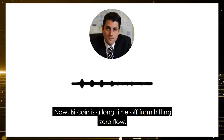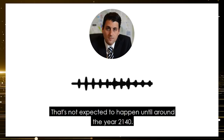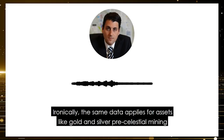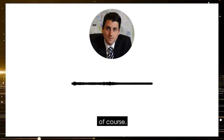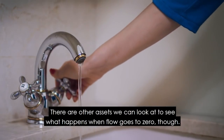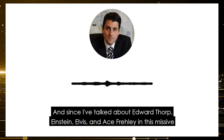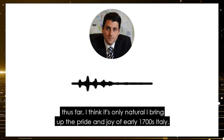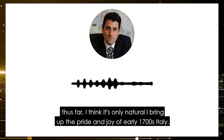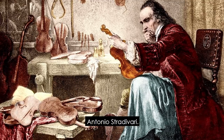Now, Bitcoin is a long time off from hitting zero flow. That's not expected to happen until around the year 2140. Ironically, the same date applies for assets like gold and silver, pre-celestial mining, of course. There are other assets we can look at to see what happens when flow goes to zero, though. And since I've talked about Edward Thorp, Einstein, Elvis, and Ace Frehley in this missive thus far, I think it's only natural I bring up the pride and joy of early 1700s Italy, Antonio Stradivari.